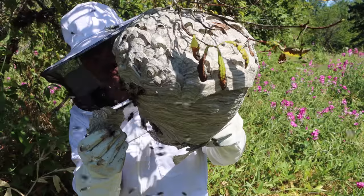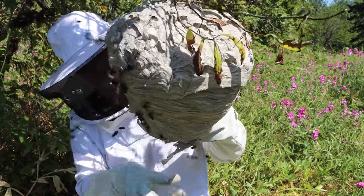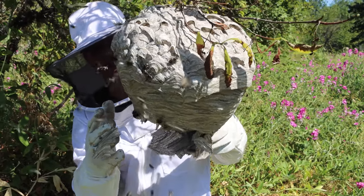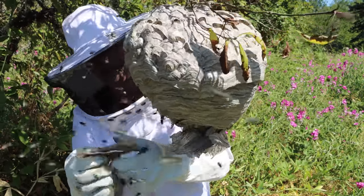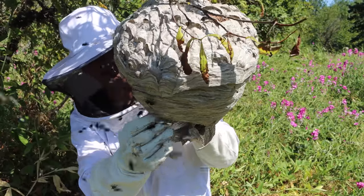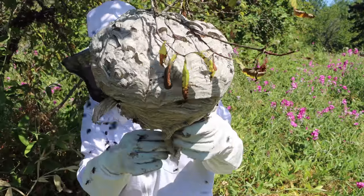They build this paper out of the fiber of bark. It's pretty cool. And it's built in layers. As they expand and make a larger colony, they just add paper. This probably has 10 different layers. It almost looks like toilet paper. Although I wouldn't want to use this as toilet paper right now. Man, these are pretty aggressive and angry.